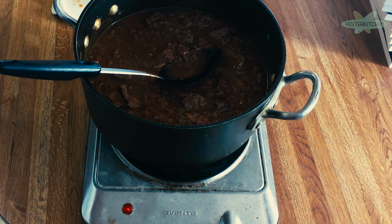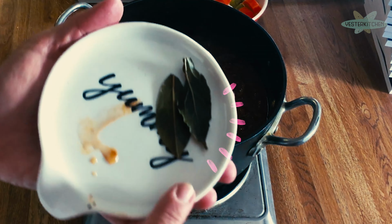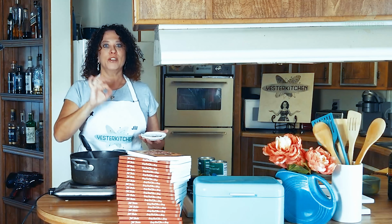I'm going to turn the heat up a little bit. And I also want to say that I did take out the 2 bay leaves. When you put them in, you want to put a little number somewhere if you use more than one, just so you know how many you need to fish out. You don't want your guests finding them.